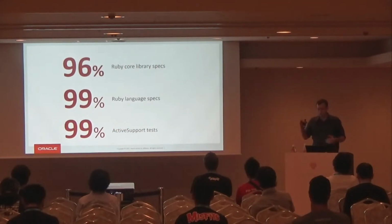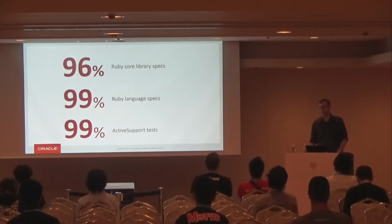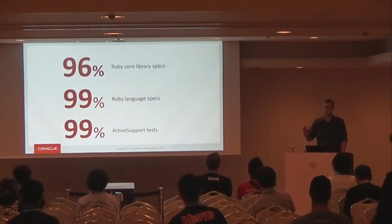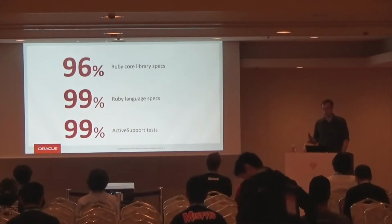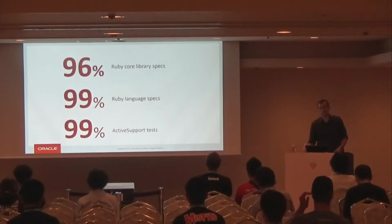So quick rundown on completeness. We run about 96% of the core library specs. Around this time a year ago, I think we were at 90 or 91%. So it's something we've continued to make progress on. Some of the missing functionality are things that are hard on the JVM, like forking. As the language specs go, we pass 99% of those. I think we fail 1 or 2 of them.